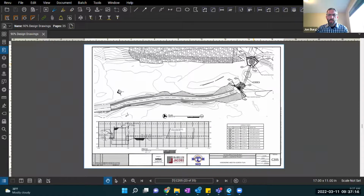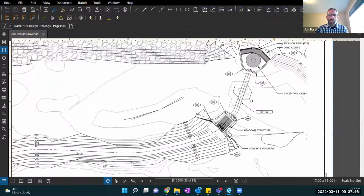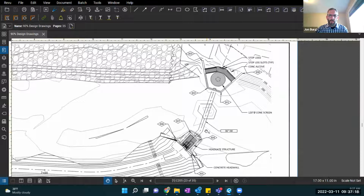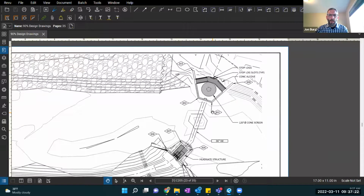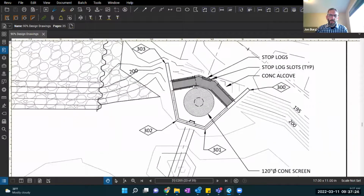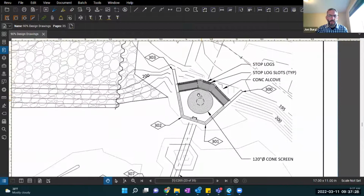All right, so this is now looking at the cone screen and then into this control box. We'll look at some details later, but some of the things that have changed here: we've got a 10-foot diameter cone screen, which gives us the flexibility to go from the really low flow of 3 CFS up to 18 CFS and stay within criteria.